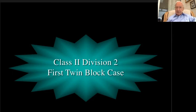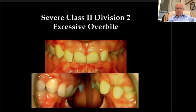I would like to show you the first case I treated with a Class 2 Division 2 malocclusion with twin blocks. This severe Class 2 Division 2 with excessive overbite was a challenge in the early 1980s. There is a full unit distal occlusion, and the upper incisors are occluding on the gingivae beyond the lower incisors.